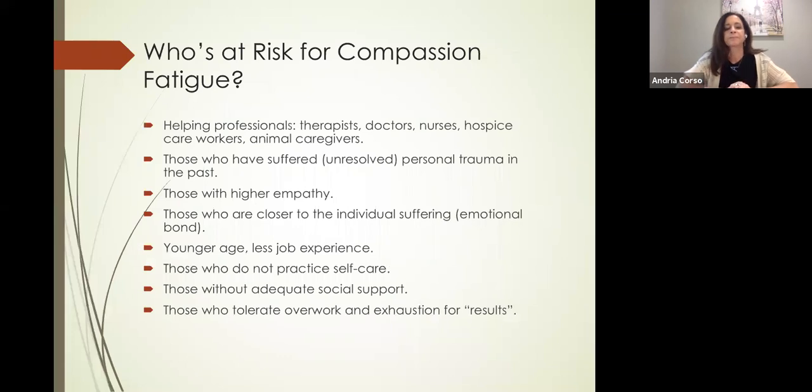Okay. So who's at risk? Well, like I said, helping professionals, including animal caregivers. We're going to get into exactly what makes someone more susceptible to compassion fatigue, because not everybody who is a helping professional or an animal caregiver is going to develop it. But there are some key things that we need to be aware of. We'll get into that a little bit more when I talk about the model and the trajectory of compassion fatigue.